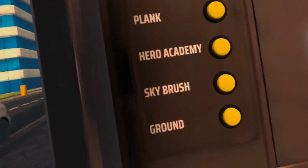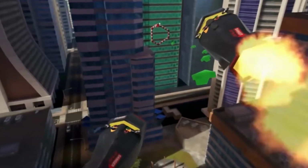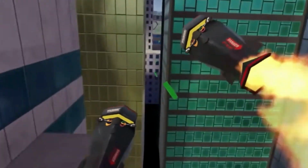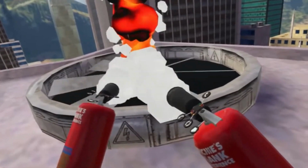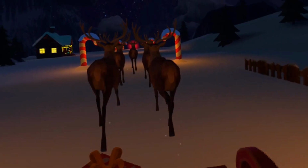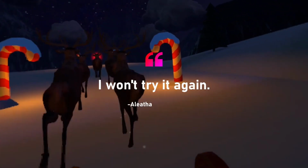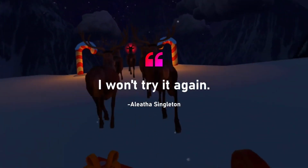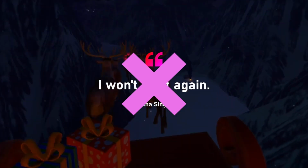I do want to note that there are more floors in this experience, such as the Hero Academy floor, which also uses continuous artificial locomotion. I can't use these floors personally since flying is the primary form of locomotion. And while they do let you initiate the movement, at the time I tried it, there was no other mitigation in place for sickness, so I didn't last very long. I won't try it again. And that's not what you want to hear from your audience when you create a VR experience.